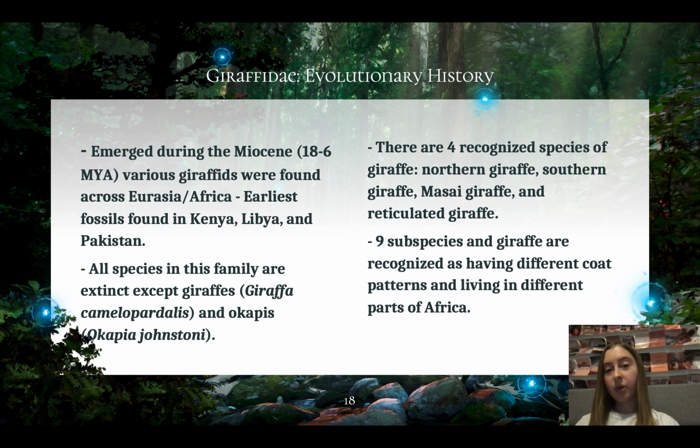As far as giraffes go, as of the most recent evidence, there are 4 recognized species of giraffe: the northern giraffe, the southern giraffe, the Maasai giraffe, and the reticulated giraffe. Out of those 4 species, there are also 9 subspecies. I did not list out all their names because that would take way too long. The giraffe subspecies are recognized as subspecies because they have different coat patterns, and they're also found living in different parts of Africa. On one of my next slides, I will talk about a map that shows where the different subspecies are found.